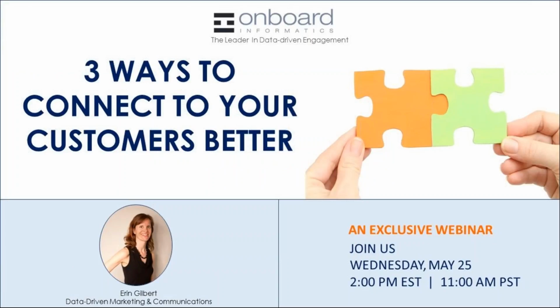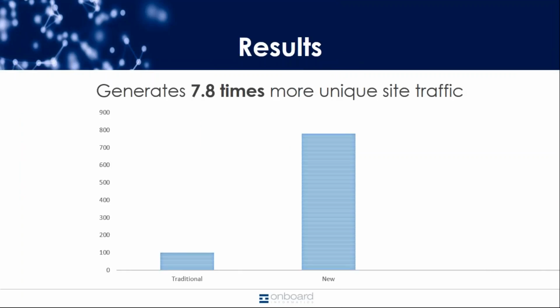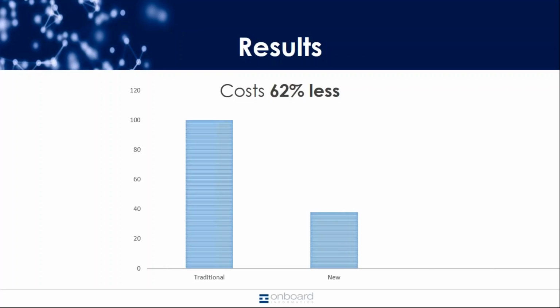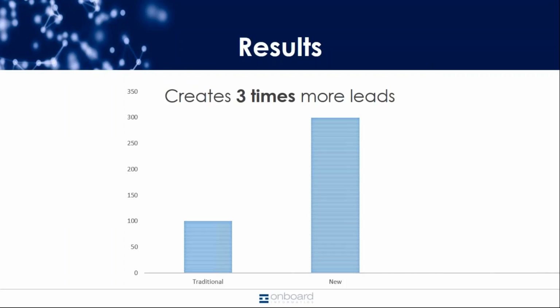Today we're going to talk about something really exciting, a new approach to connecting with customers that generates real results. In fact, nearly 8 times more unique site traffic. It costs significantly less than traditional marketing, and it delivers 3 times the leads.